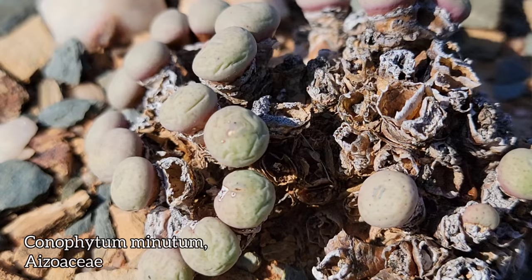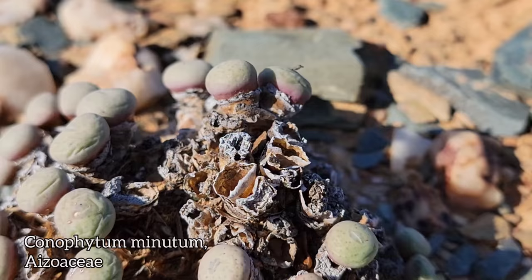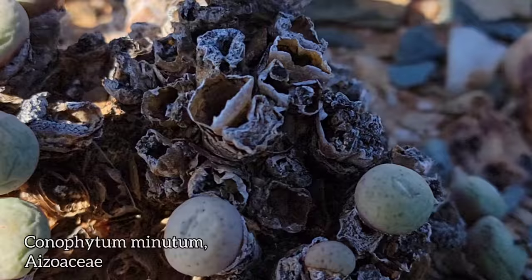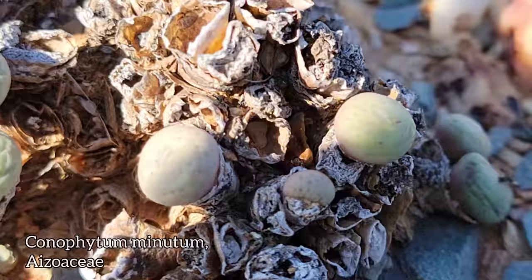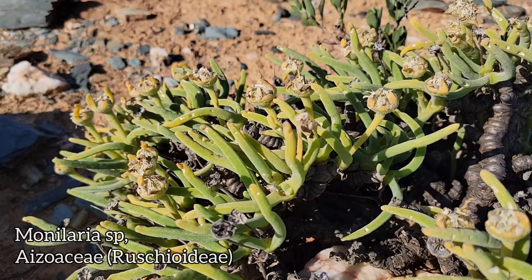So you just got the same two leaves. They grow, die, then out of that meristem in the center, another two grow during the next growing season, whenever they deem it right. And you just got that kind of woody base, too, you could see. I guess those are actually two old leaves, huh? Okay, same family as that Conophytum, Aizoaceae.